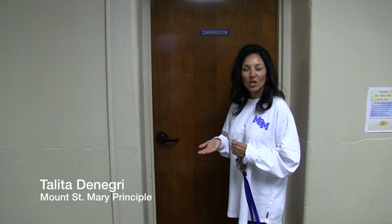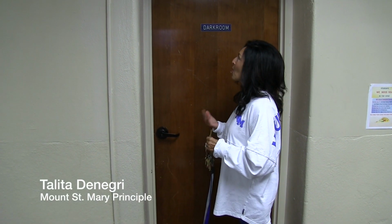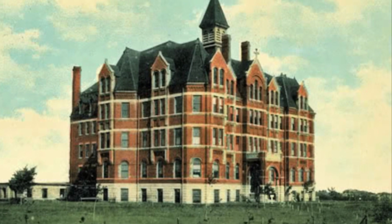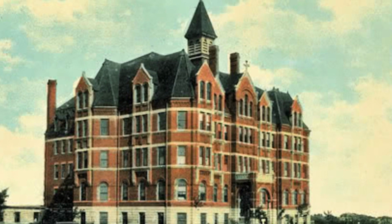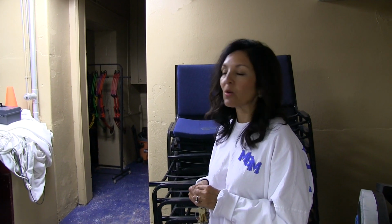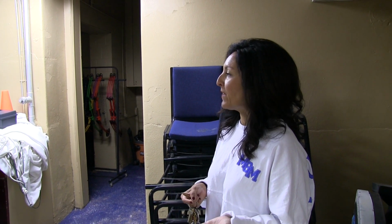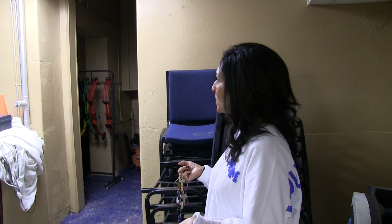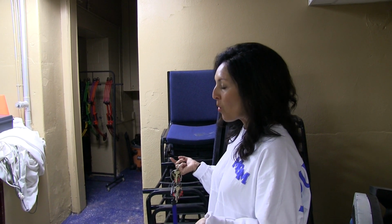The room that I'm about to open is what is known, throughout history, as the morgue. Back in the 1900s, when there was no one around for miles and miles, and there was a death in the family or in the student body family, this is where they would have to take the body. And if you were here with me right now, you would notice how cool it is. Notice how thick the walls are.